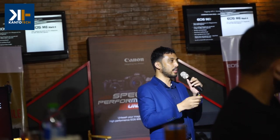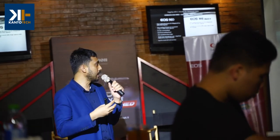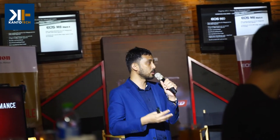So kaya sabi natin medyo flagship level na yung mga specs natin. And then 14 frames per second. So one of the fastest frame rates, burst rates in the market right now. And it also has autofocus. Kasi I think, baka mamaya sabihin nyo, oh, it can shoot naman na 14, pero hindi naman kaya mag-autofocus. This has autofocus for that 14 frames.